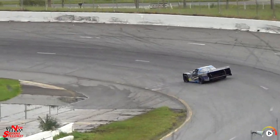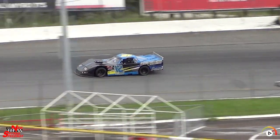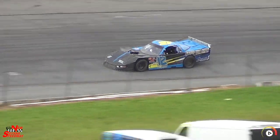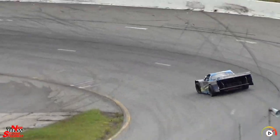Dave is one of the track regulars here at the New Smyrna Speedway, has made most of the races this season, and sits fourth in the point standings. Now, he's only 53 points out, so if things get wild tonight, and Dave can keep his nose clean, which he's pretty good at doing, he could have an outside shot and steal the championship. First lap for Dave is a 21.370.